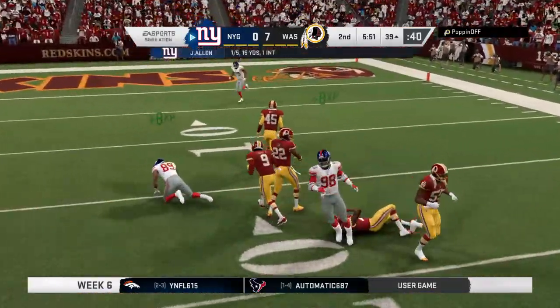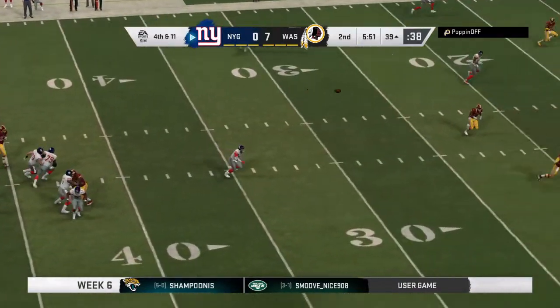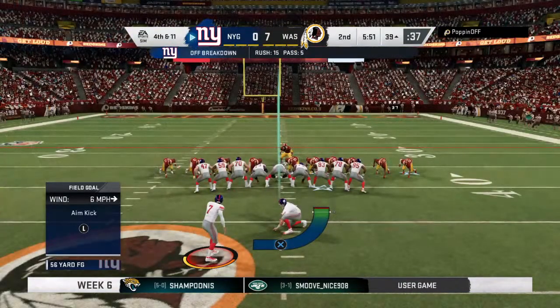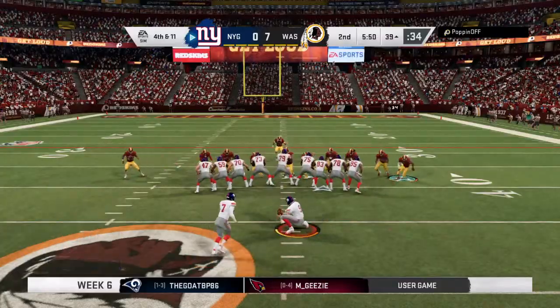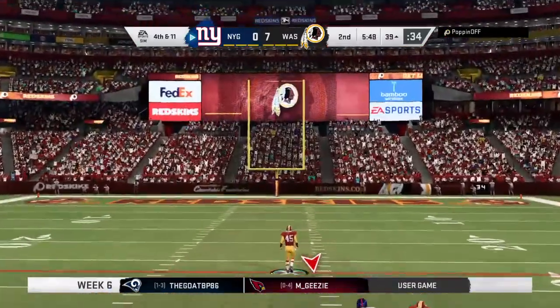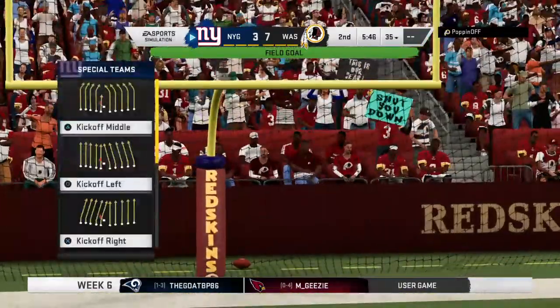And that is incomplete. You can tell they were hoping for a flag there offensively. Several on the sideline motioning, hey, why not a penalty? Why not a penalty? What did you see? Yeah, I think you've got to let them play, and the officials are instructed, if there's contact coming from both sides, no flag. Let them fight it out.